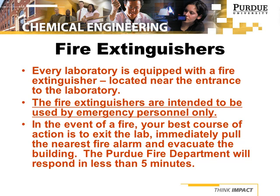Let's look at fire extinguishers. Every laboratory is equipped with a fire extinguisher. It's located near the entrance to the laboratory. The fire extinguishers are intended to be used by emergency personnel only. You are not trained to use a fire extinguisher.